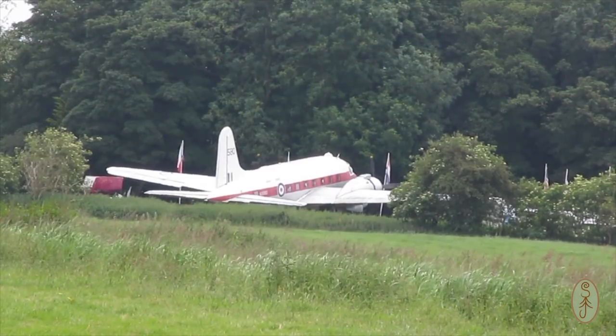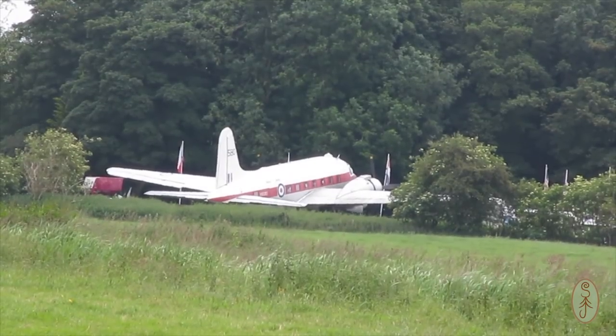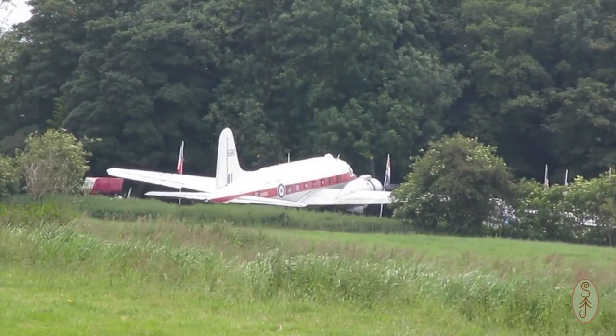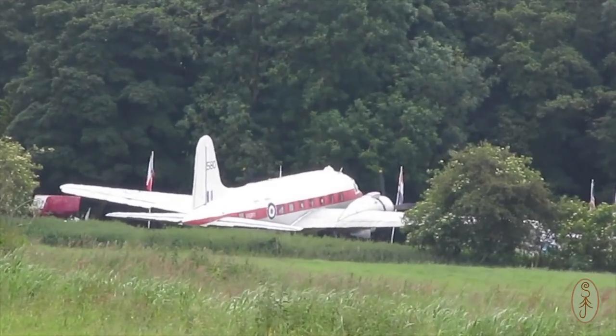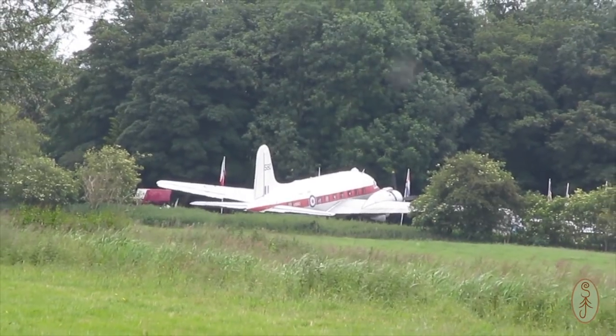Perhaps one of the more unexpected landmarks along the river is Flixton Aviation Museum, and you come around a bend in the river, and all of a sudden you're facing the tail of a DC-3 sitting in a field. It does look a little odd, but you know, there you go.